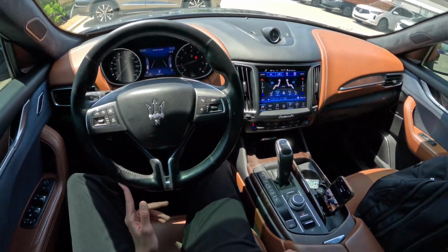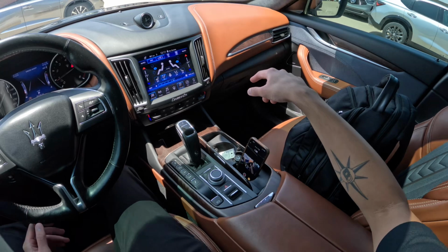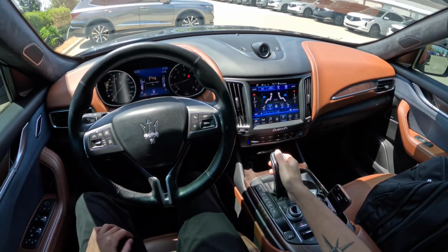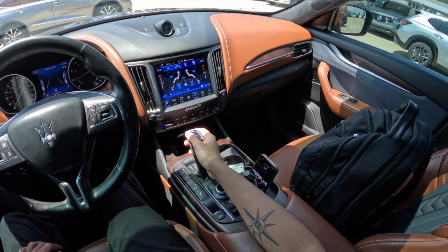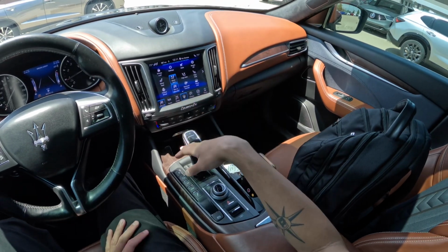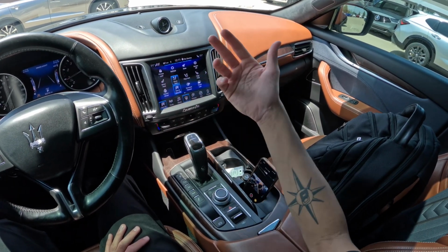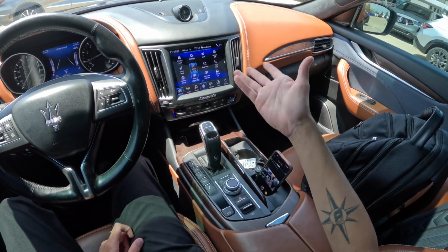You also have a Harman Kardon sound system. You also have open pore wood trim on the steering wheel and in the interior too, with the nice two-tone brown with black leather. You have a 360-degree camera system. You also have Apple CarPlay and Android Auto. This is a Maserati Touch Control Plus, but it's basically Chrysler Uconnect. Heated and ventilated seats and heated steering wheel. So yeah, the GranLusso definitely gives good features.